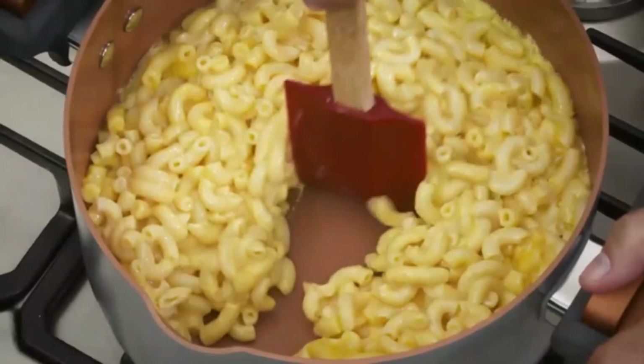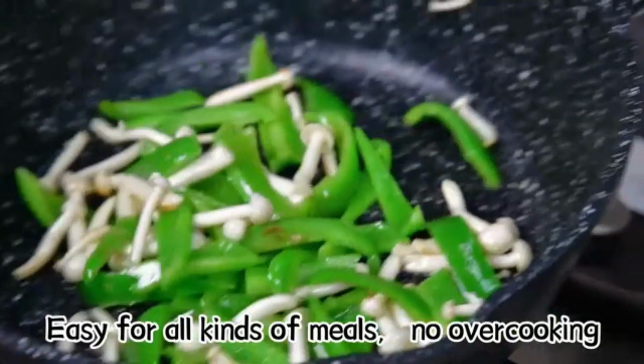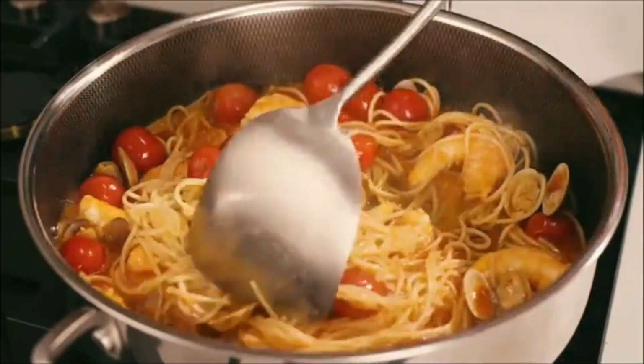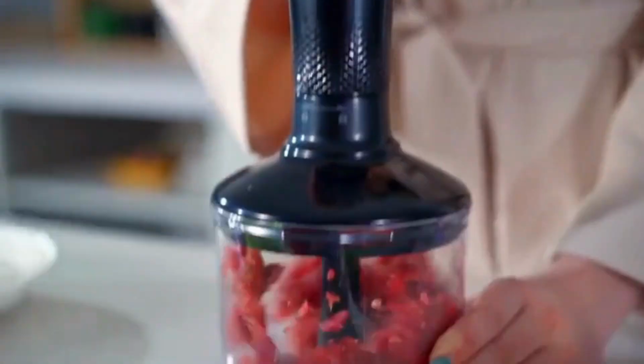Hello friends, discover the latest and coolest kitchen gadgets you need to upgrade your cooking game. From smart tools to time-saving devices, these must-haves are perfect for every home chef. Watch now to see them in action and make your kitchen life easier.